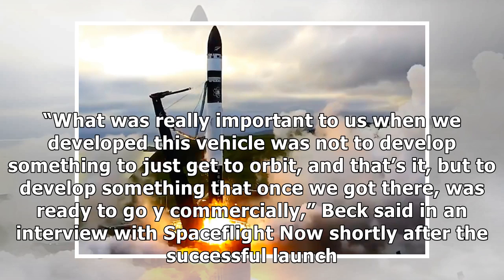"What was really important to us when we developed this vehicle was not to develop something to just get to orbit, and that's it, but to develop something that once we got there, was ready to go wide commercially," Beck said in an interview with Spaceflight Now shortly after the successful launch.